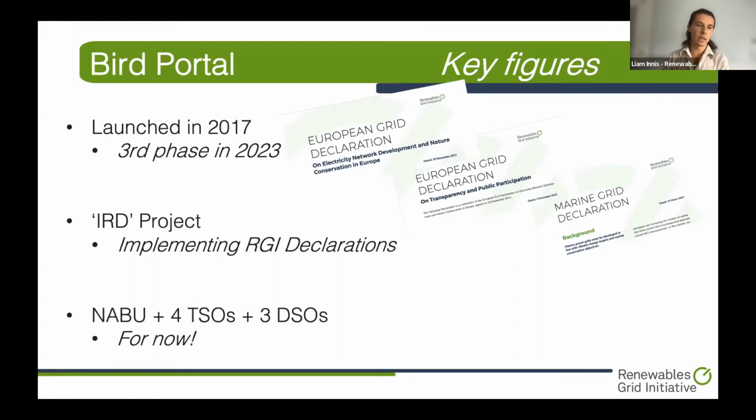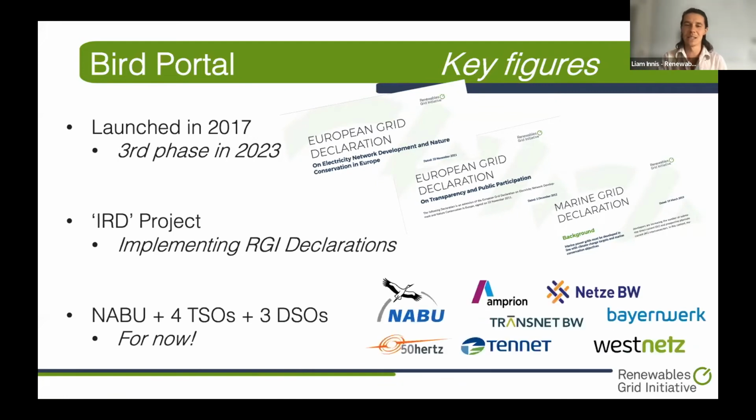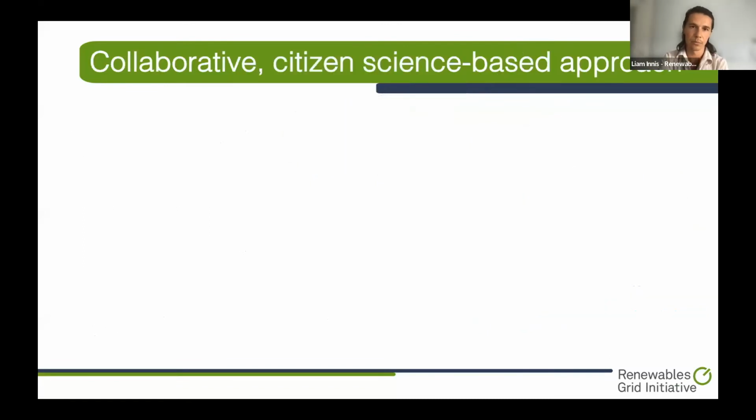The project at the moment is made up of NABU, 4 TSOs, 4 DSOs. Apologies for the death by acronym in case these aren't clear. TSOs is transmission system operators and DSOs is distribution system operators. So currently there's NABU plus 7 partners, but we're always looking to expand. So if there's any German DSOs in the audience, then call me. And here you see them all. So there are all 4 TSOs from across Germany and then 3 DSOs from a wide geographical range.